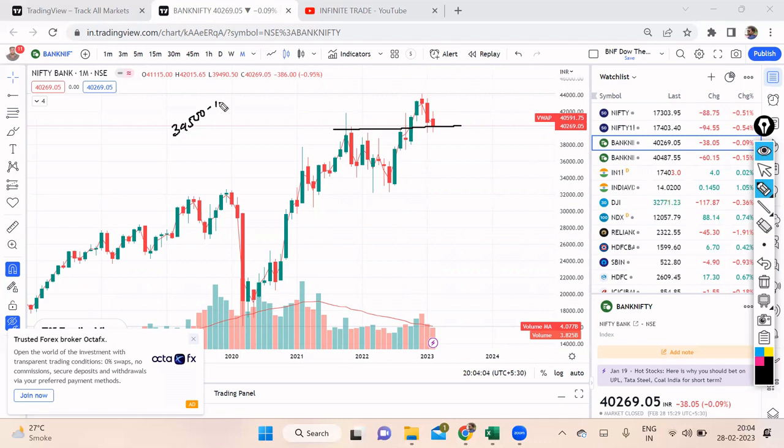So 39,500 to 40,100. Next time we see a weekly candle close below this place, then Bank Nifty will also see this selling pressure. Previously it fell until 36,000. So the short sellers will get activated here and they'll try to push the market down. I hope this is clear.